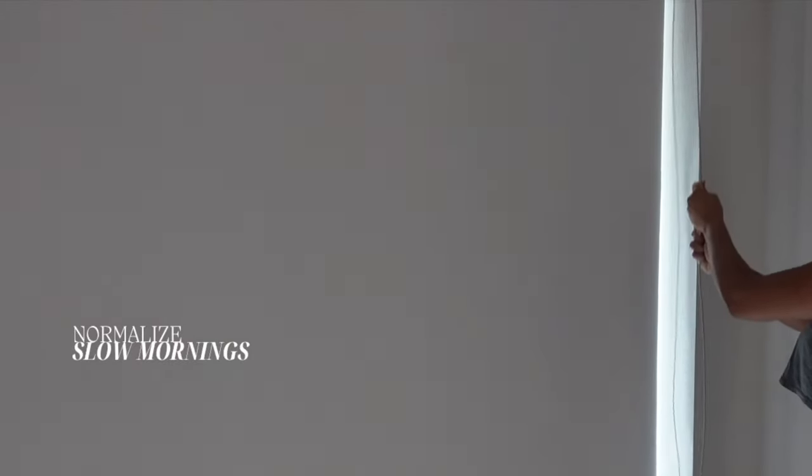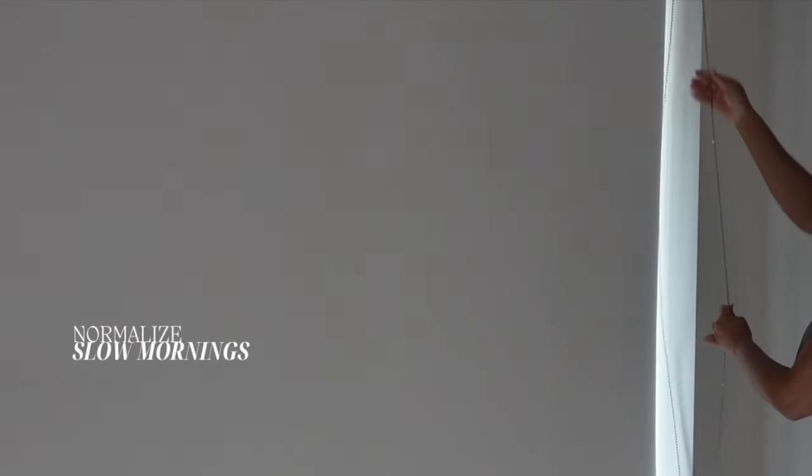And if you guys didn't know, I recently moved, so just opening my blinds up like this in the morning and the view that I have, I just love it. So yeah, I have been practicing doing that.